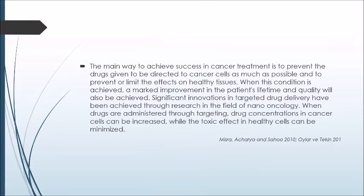The main way to achieve success in cancer treatment is to direct the drug given to cancer cells as much as possible and to prevent or limit the effects on healthy tissue. When this is achieved, a marked improvement in the patient's lifetime and quality of life will also be achieved. Significant innovations in targeted drug delivery have been achieved through research in the field of nano-oncology. When drugs are administered with drug targeting, drug concentrations in cancer cells can be increased, while the toxic effect in healthy cells can be minimized.